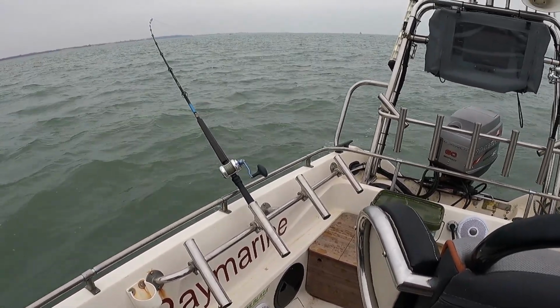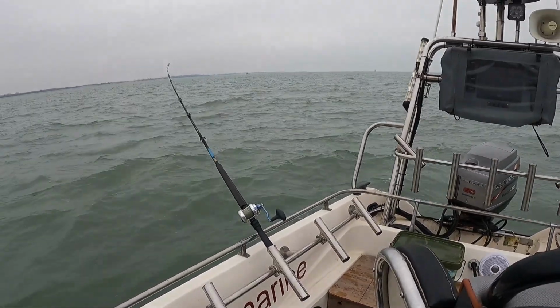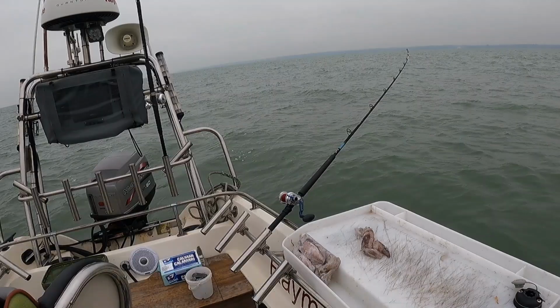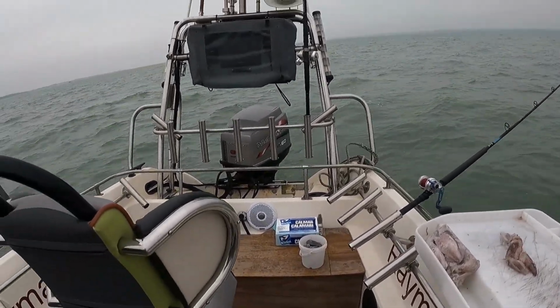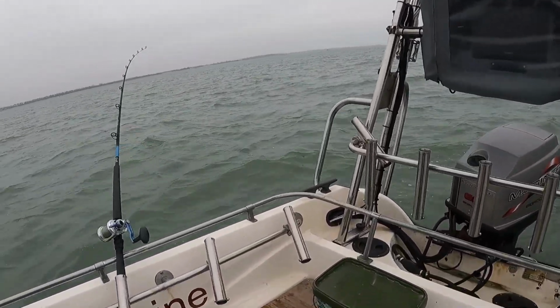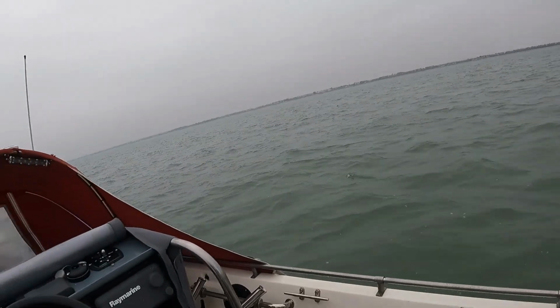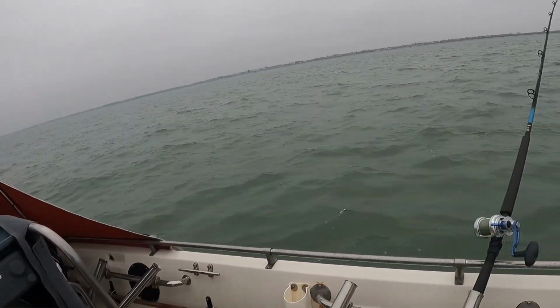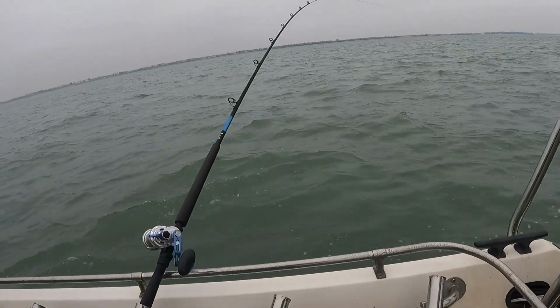No bites as of yet, and I'm not exactly expecting a fast and furious day. But it's great to be out here. Everything worked really well coming out. A few other boats out here have gone past. So yeah, let's see what happens. So yeah, the usual tactics.